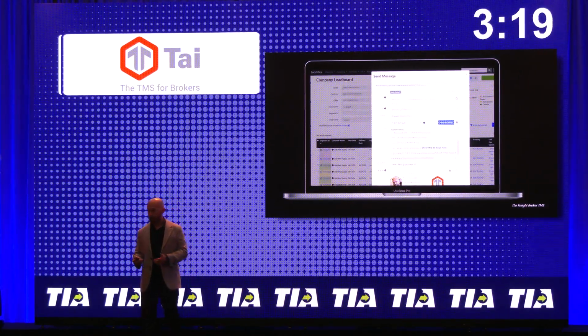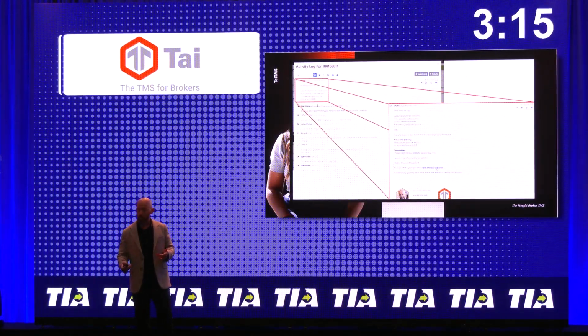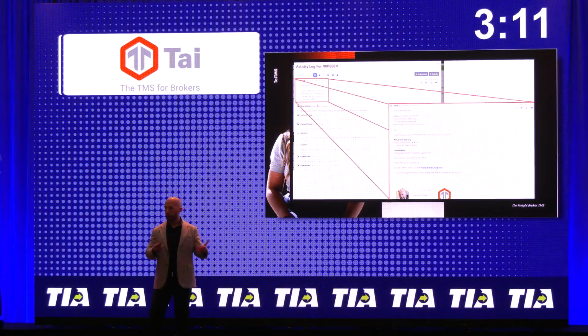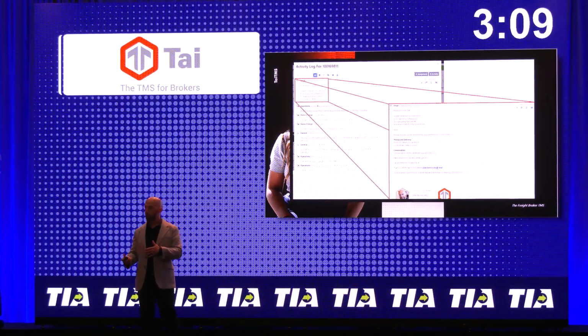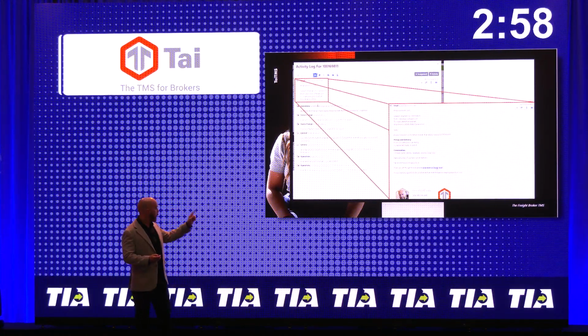Then all of those automations, along with the email chain, live inside of the activity log. So if you ever need to track how those automations are working, or you need to go back and look at the email chain from where this whole shipment started, it all lives inside the shipment profile in the TMS, all native to TIA.